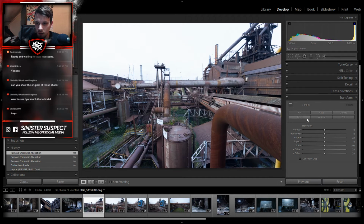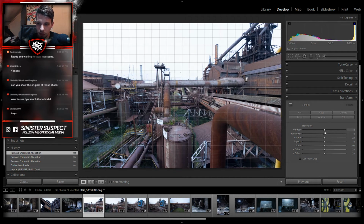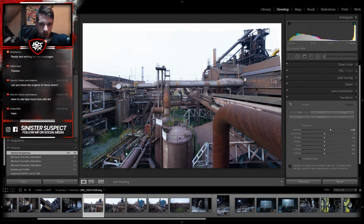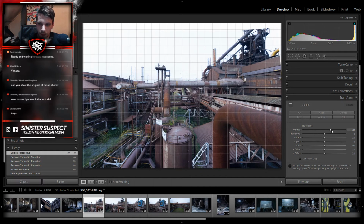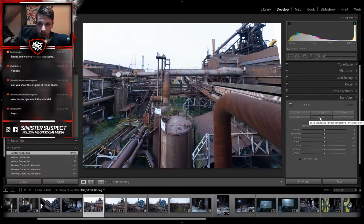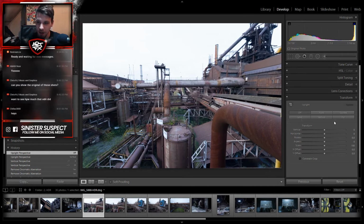So there's a couple of options. You could do it manually right here. You could just start moving that image around, and that looks pretty good already. So that could be what you could do. But you can also just use one of these buttons, and usually those actually work pretty well. Let me choose the vertical one. And in this instance it actually didn't work. So I'm gonna press off and I'm gonna do it manually.